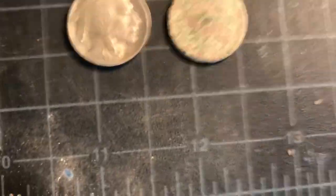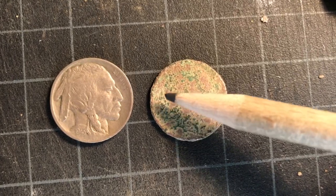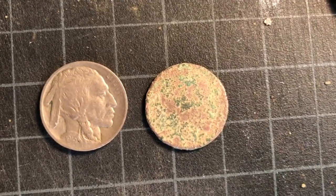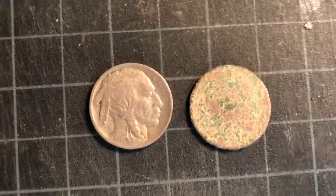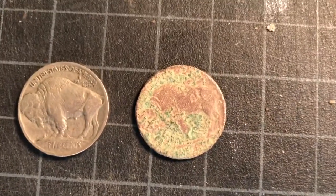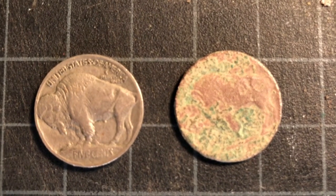Sorry about that. Okay, I can see the outline of the head. See the mouth, nose, compared to that one. No date is going to be got from this because it is so corroded. And we'll flip it over. Okay, there, clearly see the buffalo there, and even a bit of the 5 cents underneath the buffalo, on the corroded one. But the one on the left is one I had from my collection. You can see what it was supposed to look like.